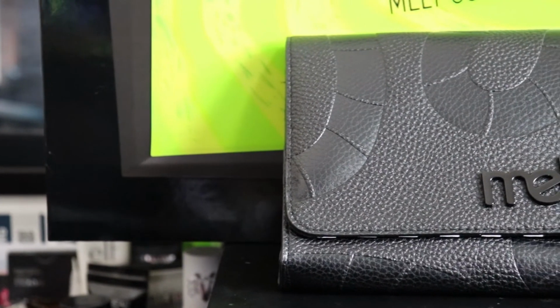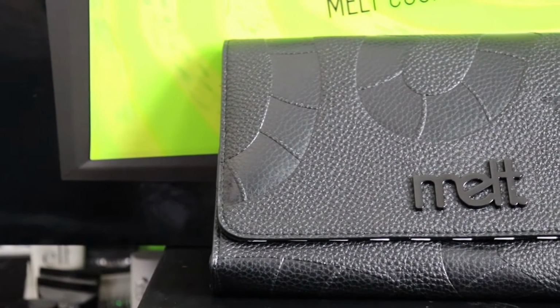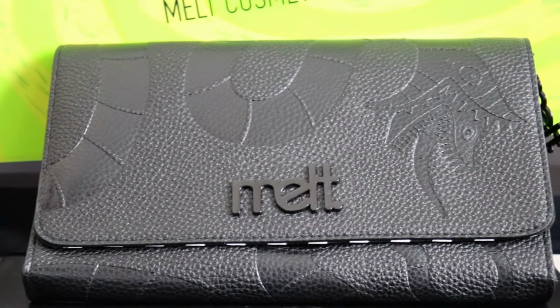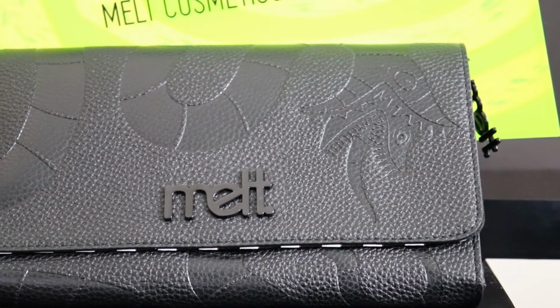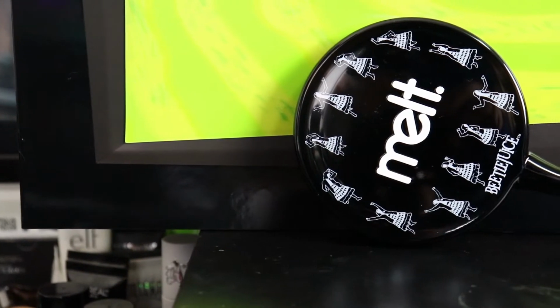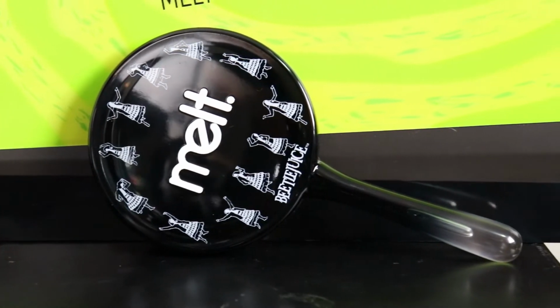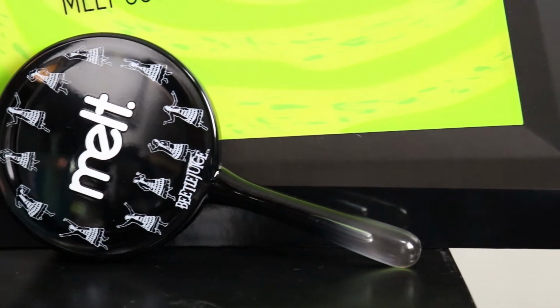So Melt made this awesome vegan leather pouch that has a zipper closure, stripe detailing inside, with the sandworm art on it, which is supposed to hold the brushes, but let's be honest, I'm using this as a purse. It's really cute. So we also have, for the final piece, the mirror, which is a handheld mirror with a black and clear handle. And it has the art of Lydia dancing at the end in her uniform and a gorgeous, well-sized mirror. It's not too heavy, so it'll definitely be a comfortable handheld mirror to use.